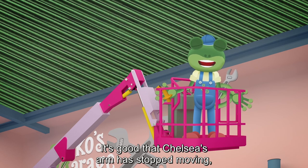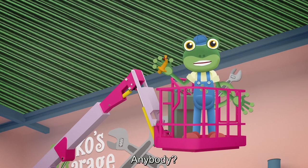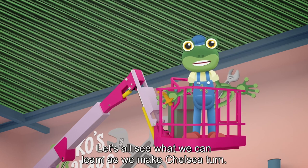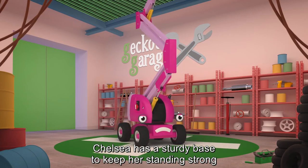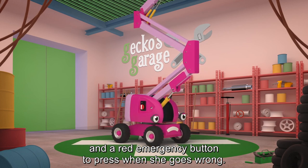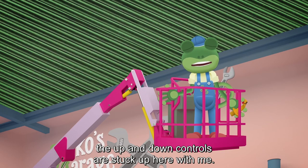Oh dear. It's good that Chelsea's arm has stopped moving, but now I'm stuck high up in the air. Hello? Anybody? There must be a way to get the arm down to the ground again. Let's all see what we can learn as we make Chelsea turn. Chelsea has a sturdy base to keep her standing strong and a red emergency button to press when she goes wrong. She's got four wheels to move around, but as far as I can see, the up and down controls are stuck up here with me.